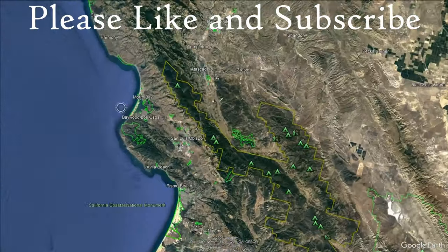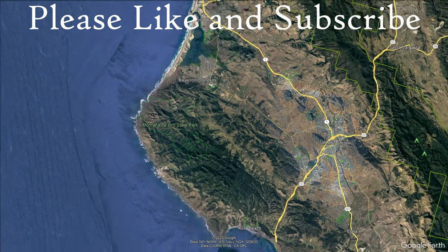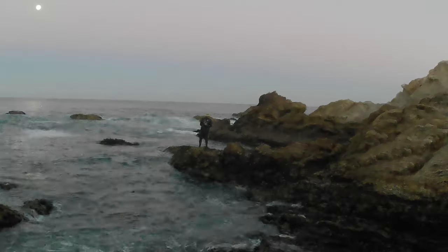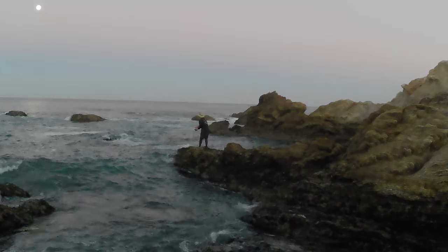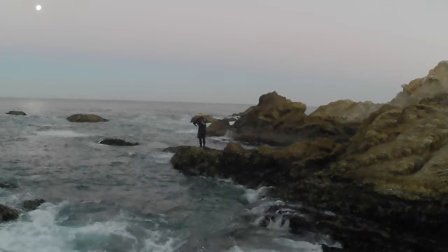I'm heading to a spot I found last summer in my video exploring Montana De Oro. This is a little spot so beautiful I call it fishing heaven. And I believe I have an excellent chance of catching a ling cod. Why would I have the audacity to think I could catch a ling cod? Because it's early November. You know what that means? That means the ling cod are coming and the females are going to spawn and the males are going to come in and protect their eggs.